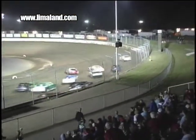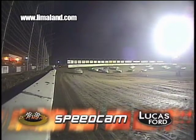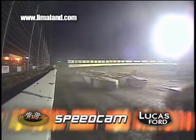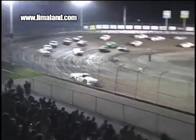And Mr. Babcock wastes no time going to the front. There he goes, right by us. Bumping and banging going on about mid-pack. Car looking a little squirrely down low, but everything's fine. It is Jeff Babcock taking lap number 1 in the Steve Brown Memorial feature.